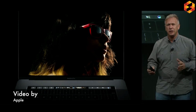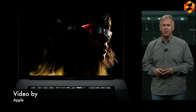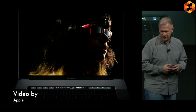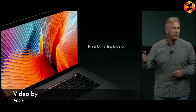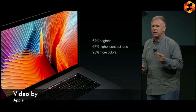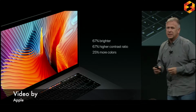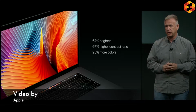Now let's leave the Touch Bar and talk more about the specifications of the Mac. So the display: Apple claims that this is the best Retina display Apple has ever made, thanks to 67% more brightness, 67% higher contrast ratio, and 25% more colors, so a bigger color gamut on this display.